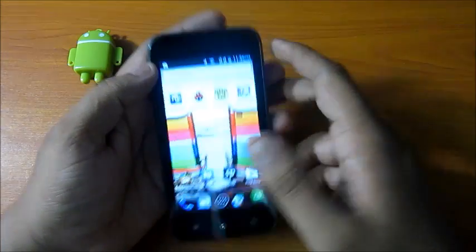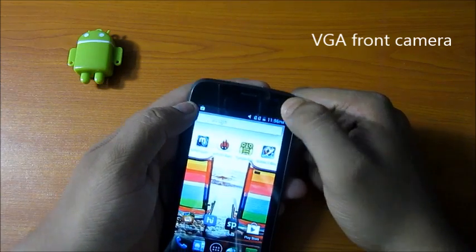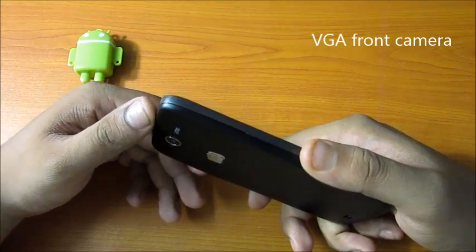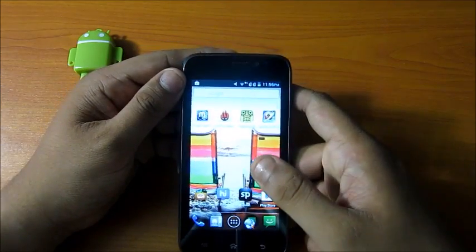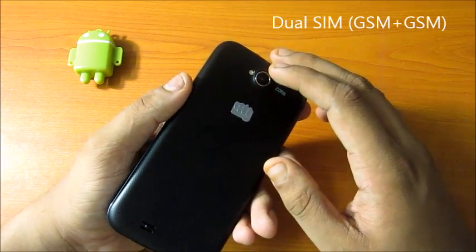And it also has a front camera, which is pretty amazing for the price. You won't get a front camera for this price range. Normally if you buy Samsung or HTC phones, even if you pay around 10,000 rupees, you won't be getting a front camera for that price. And another thing is, this is a dual SIM phone. You can put in 2 GSM SIM cards.